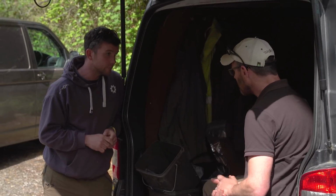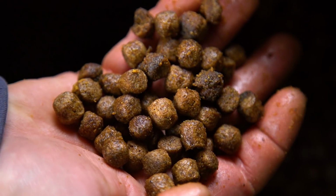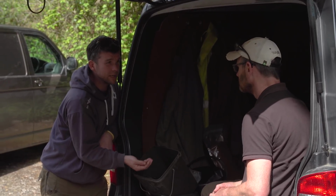Okay, so what have you got in the bucket, Mark? So I've got pretty much standard floating trout pellets there. And these are just the floaters, you could buy those from any tackle shop, could you? Yeah, tackle shops sell them, you can get them a number of places. Chum mixers as well, brilliant. So straight out of the supermarket, pet food shop, right, okay, exactly.